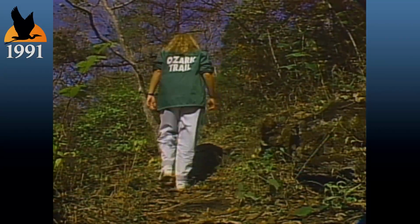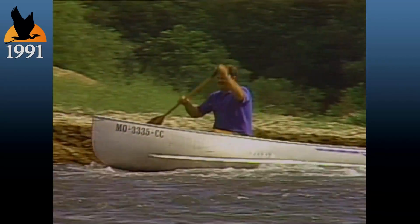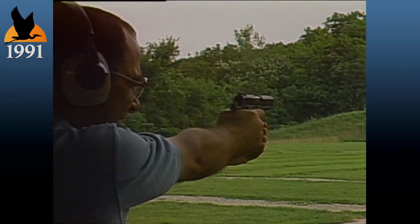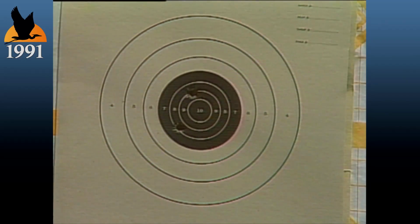For example, we'll visit East Central Missouri, and we'll join in a celebration of hiking one of the state's most popular trails. And we'll spend a day on a Missouri stream with the crew from our show to learn the finer points of canoeing. And finally, we'll visit a Department of Conservation shooting range, and we'll set our sights on safety. It's all in this edition of Missouri Outdoors, so stick around.